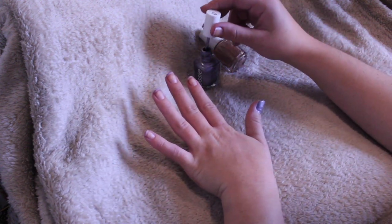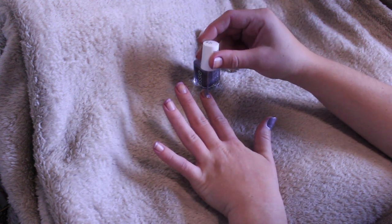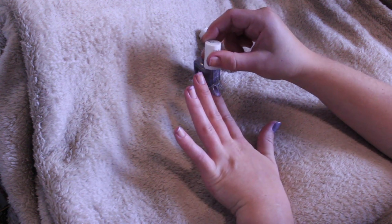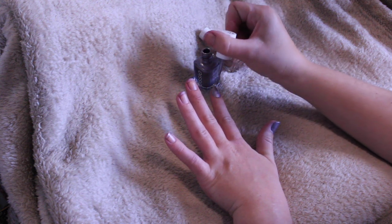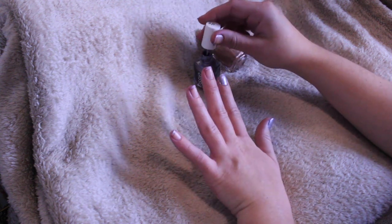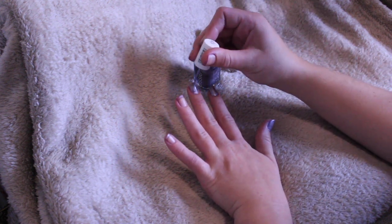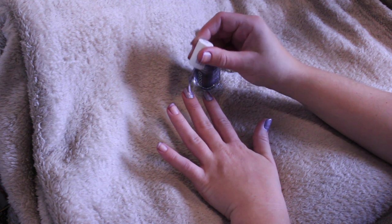You also may think that my nails are kind of gross, which is fair. I just re-dyed my hair last night. Dye tends to get on my cuticles, get under my nails, kind of gets everywhere. So you certainly might be seeing that.